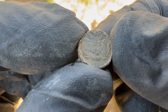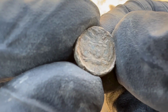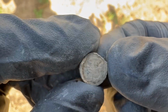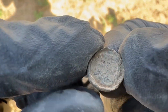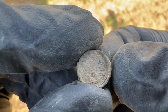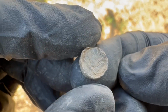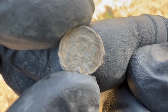Alright guys, there we go. That, to me, it's hard to shoot. There you go, you see that detail just there coming through? And then on the other side, just there. So that, to me, is a Roman. So we're on to the Roman, first one of the day. We're not far in. We've got the other coin as well. So let's keep going and see what else we can find. Stunning.